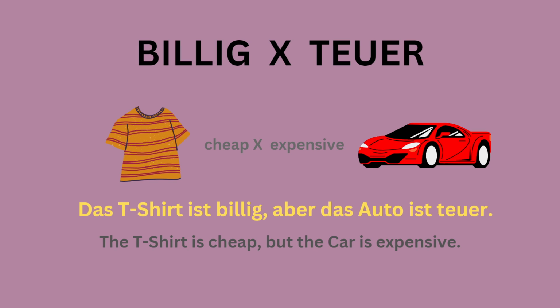Next one is billig und teuer, which means cheap and expensive. For example, das T-Shirt ist billig, aber das Auto ist teuer. The T-Shirt is cheap, but the car is expensive. Let's say it together. Billig, teuer.